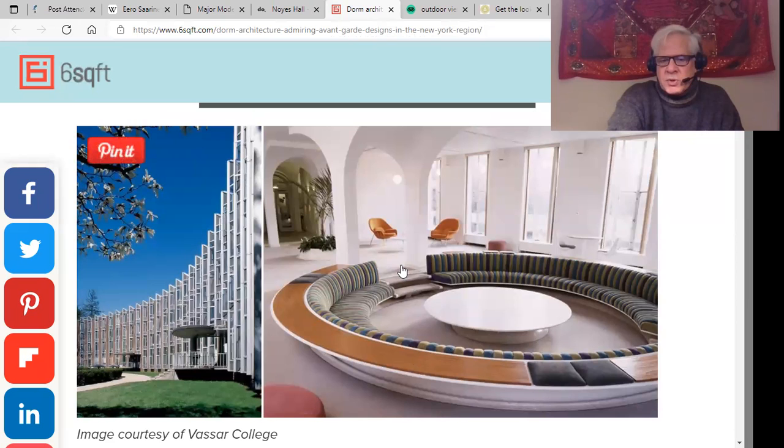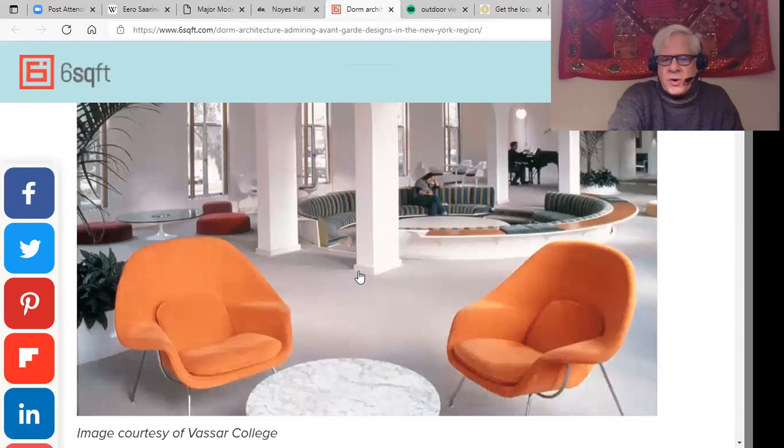And this is the sunken seating area. So you see, you're at the floor level, then you step down two steps and sit. You can sit in the sunken area. And this is another angle looking at it.